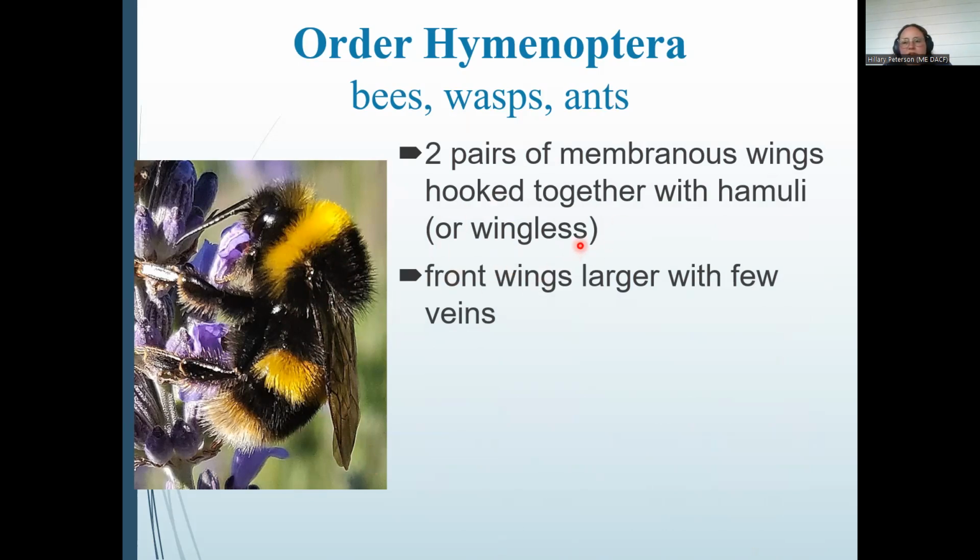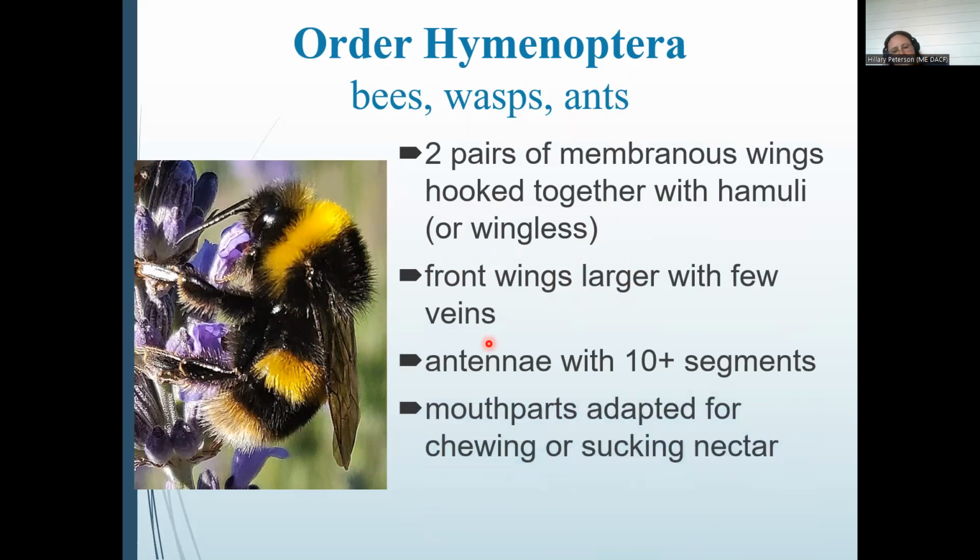They often may be wingless as well. For example, in social castes like ants, they won't have wings. Sometimes they have them and then rip them off. The front wings are going to be larger with a few veins. The antennae will have 10 or more segments, and the mouth parts will either be adapted for chewing or sucking nectar. They have complete metamorphosis, so they lay eggs, and then they have larvae, then they pupate, and then they become adults.